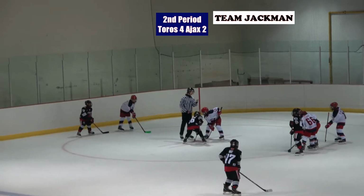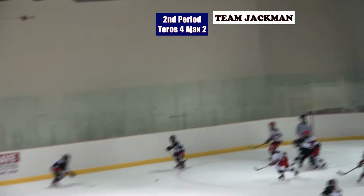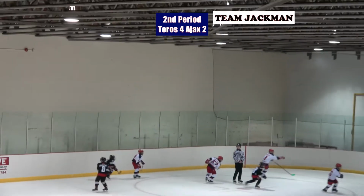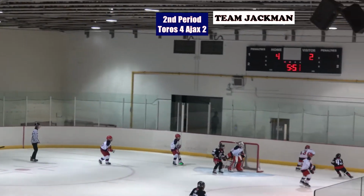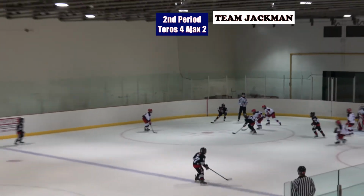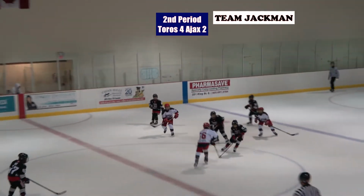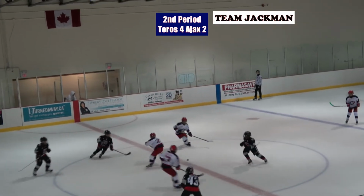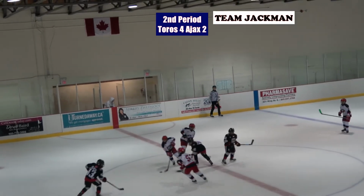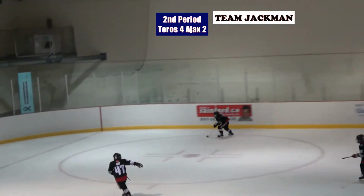Face-off off to the right. Still lots of hockey left. Still 5 minutes left to go. We're only in the second period. Here at the Darlington Sports Complex, an exhibition game between the Adam AAA Toros and the Ajax Pickering Raiders. This is the warm-up for the Peterborough tournament coming up next week for the Adam AAA Toros. Looking to start things off on the right foot.